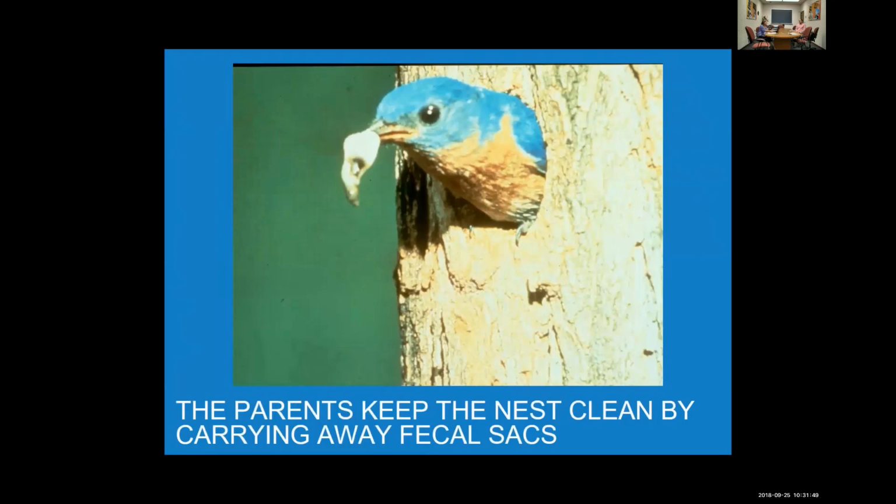You asked about, Mike, about cleaning the nest. After the tree swallows get out of their nest, they're just filthy. They've got cemented guano all over them. But the bluebird nests are quite clean, which is why reusing them doesn't seem so terrible. But the tree swallow nest does seem pretty disgusting.